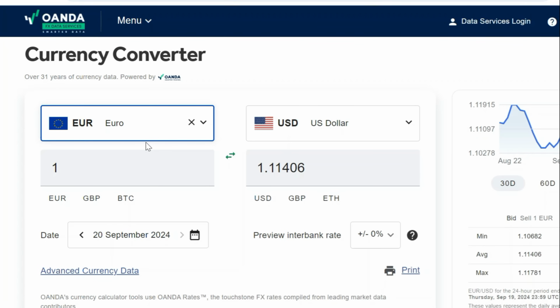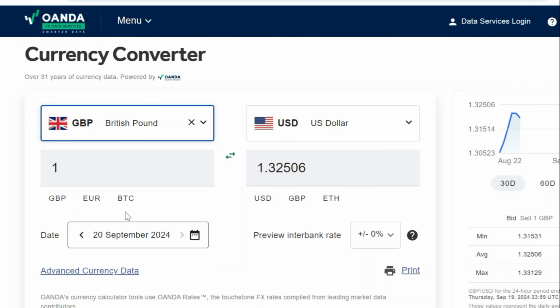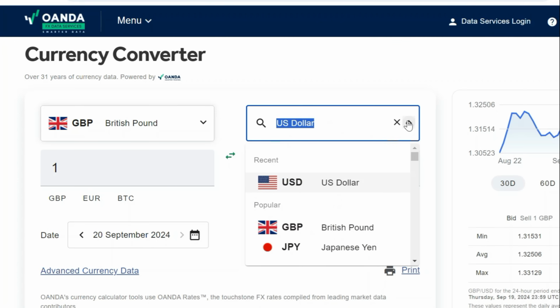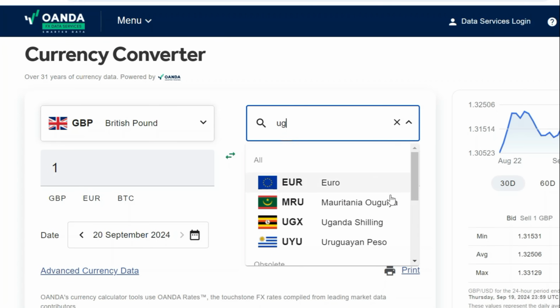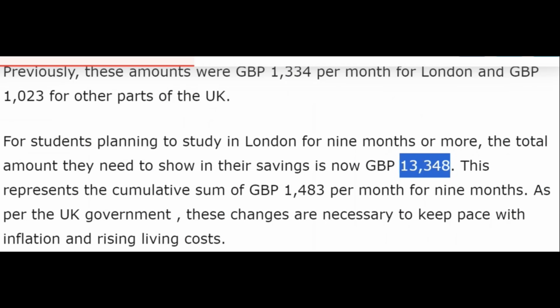So let's say British pound to, let's say, Uganda shillings. Okay, so we are talking about how much again? 13,348.